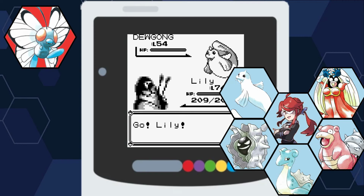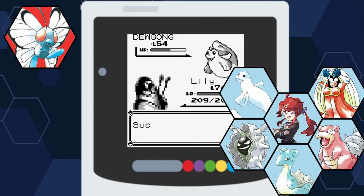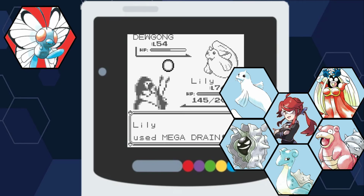The first battle is against Lorelei. She uses a combination of Ice, Water, and Psychic Pokemon, although her specialty is supposed to be Ice-type Pokemon. Almost got her mixed up for Will for whatever reason.